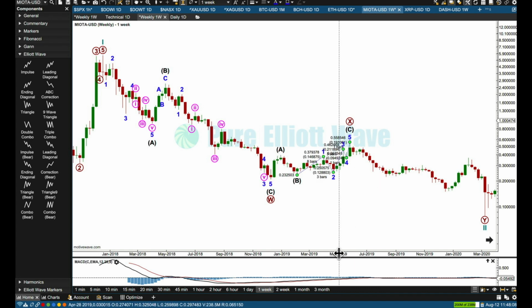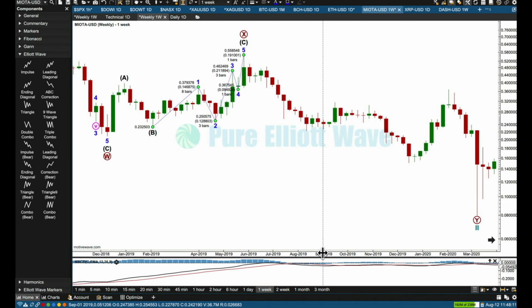I'm checking the wavelengths. It's important. I'm checking, no, see, that doesn't work at all. 3 is longer than 1. 5 is shorter than 3. 3 is the longest. And 4 is shorter than 2. This diagonal would be neither expanding nor contracting.